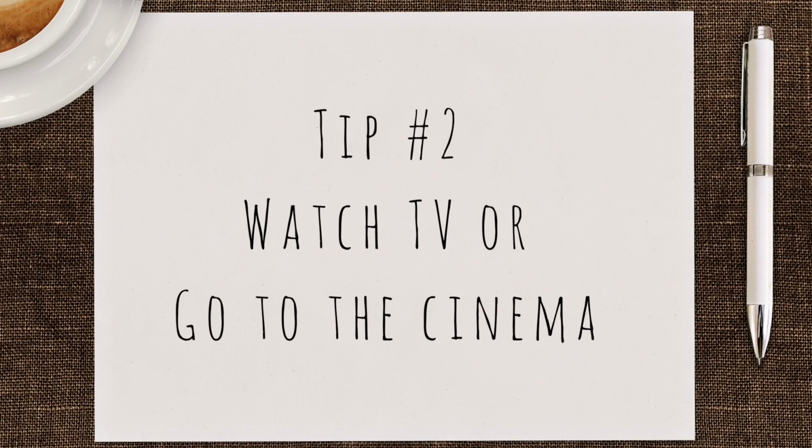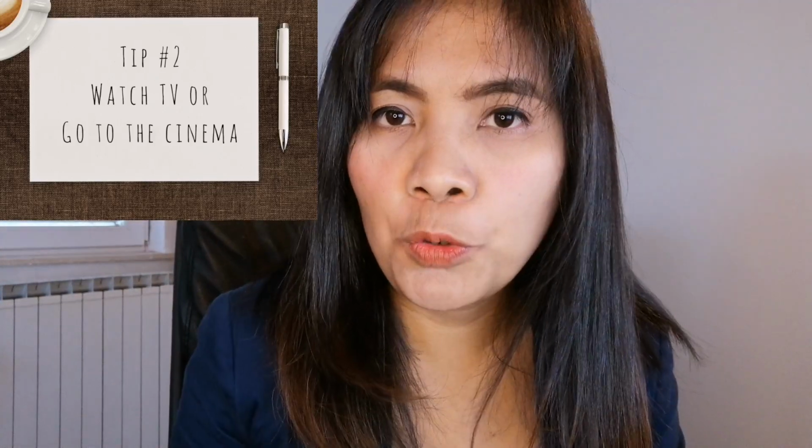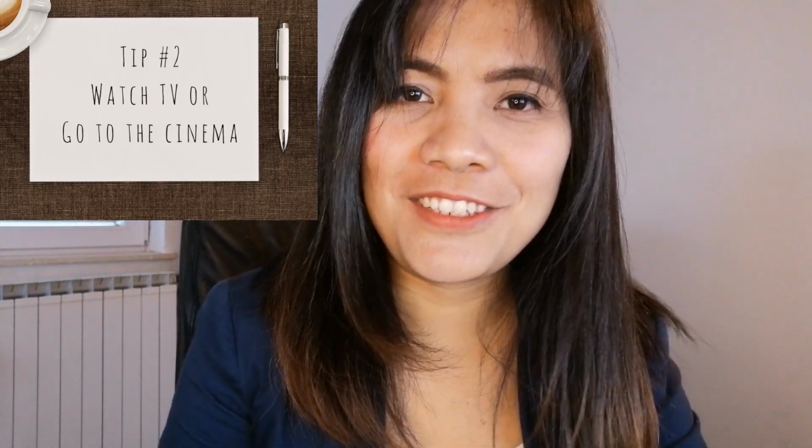It helps, really. Tip number 2, watch TV or go to the cinema, because on television or even in the cinema they have subtitles, unless it's in Slovene. So choose channels that have English movies, English shows. And just don't be distracted by the stories of the movies or the news that you are watching. If you want to prioritize your Slovenian language learning, then focus on the subtitles.